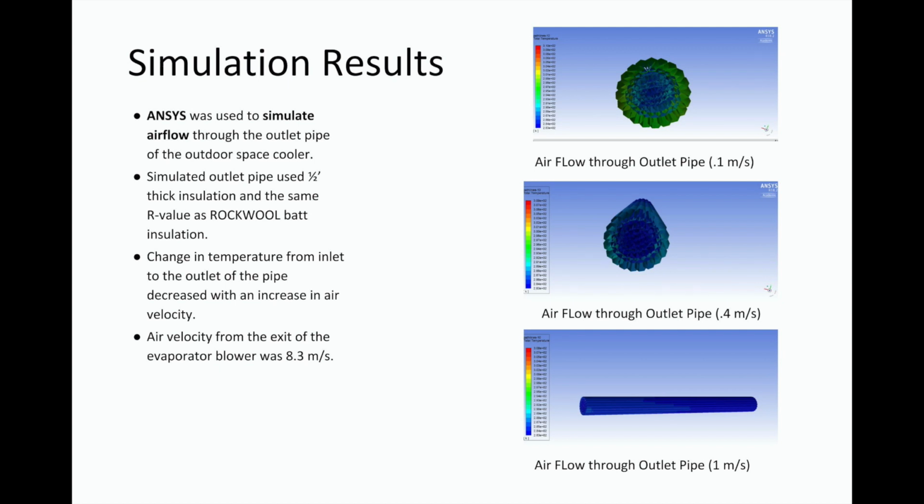During the test previously discussed, the measured air velocity coming from the evaporator blower, the inlet air in the simulation, was 8.3 meters per second. This is significantly higher than the maximum simulation velocity, indicating that the actual temperature gradient of the outlet pipe is negligible.